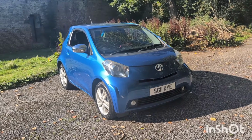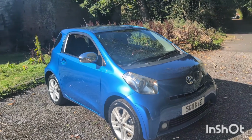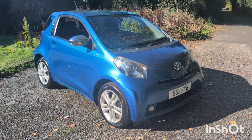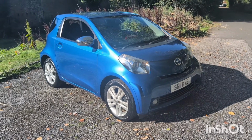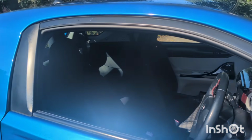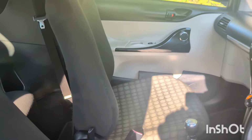You think of a Smart car, which is probably about the closest thing to this, bearing in mind that is just a 2-seater, they used to handle horrendously. The iQ isn't too bad. Obviously it's nice and easy to park. I found it very comfortable, obviously being as wide as a Golf. There's plenty of shoulder space. The seats, despite being super thin, again to aid passenger space, I did find very comfortable. Look how thin they are, look at that there. It's incredible really, isn't it?